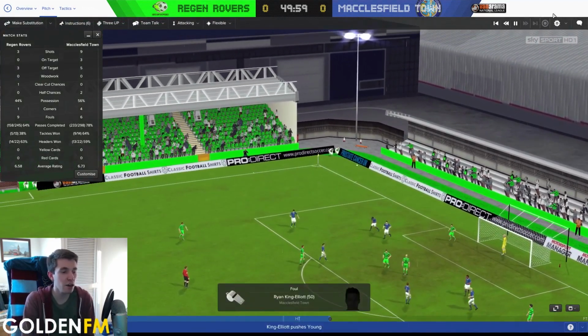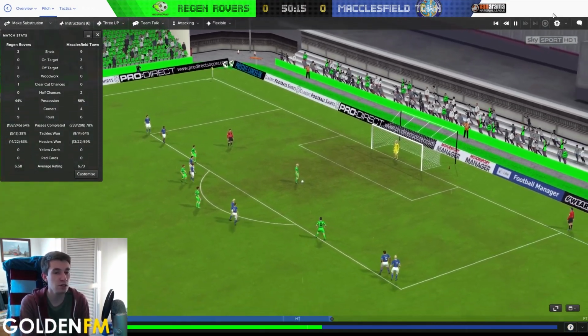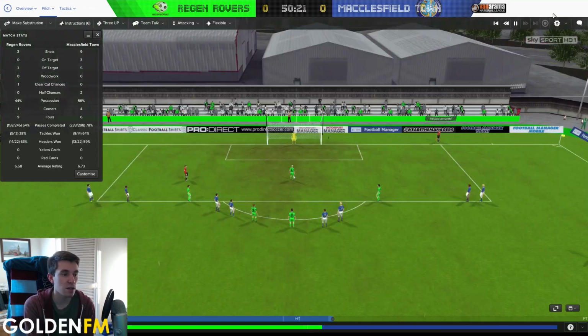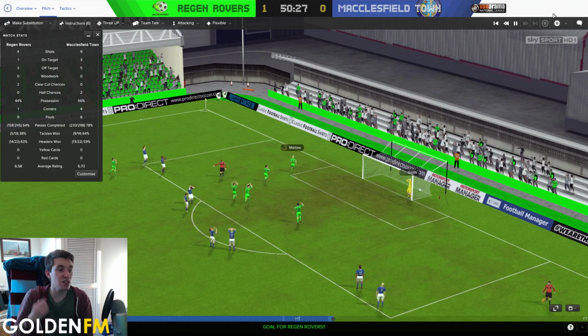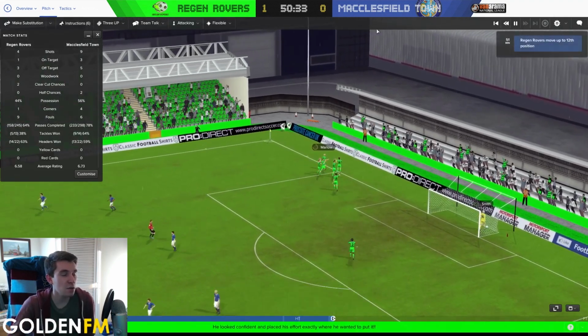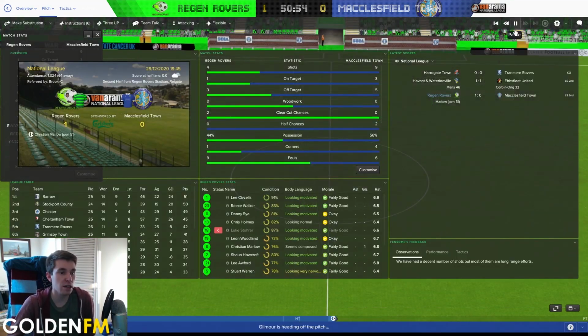They push Jack Young over, and Marlowe, who is our penalty king, can put us 1-0 up here. This is a crucial spot kick from him. Please, goalkeepers, don't start saving them now. Every penalty's been going in lately. And that one does too. The keeper got a hand to it, but he couldn't keep it out. I'm going to keep it on attacking for now. It's a bit risky. But let's try and get a second goal.